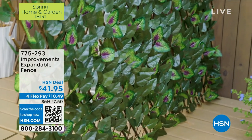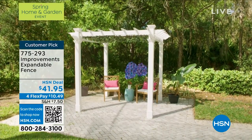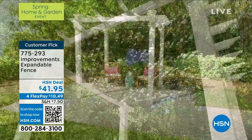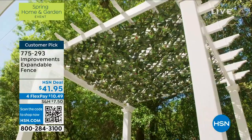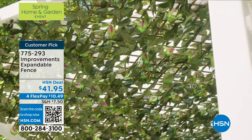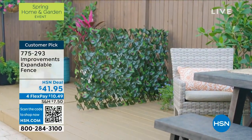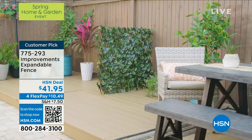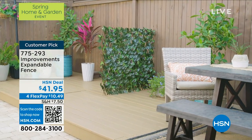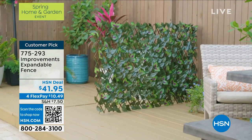A little bit of shade, perhaps. Or if you have a hard surface, let's say it's a brick wall, a concrete wall, or even just a fence, and you want to soften that up in the outdoor space, you're going to use this expandable fence. Now take a look at your screen. Look how real this looks. The foliage looks real. The colored flowers look real. Speaking of colored flowers, you get multiple options. There's a white, there's a purple, there's an orange, a yellow, and a pink.